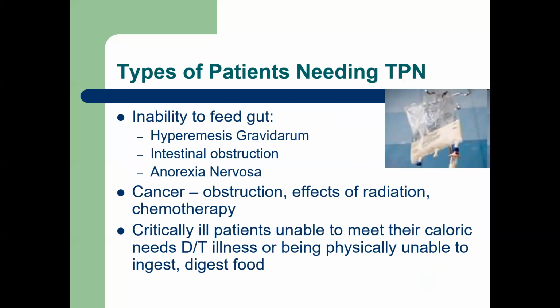So types of patients that we see with TPN: patients that somehow, for some reason, can't feed their own gut. You have your hyperemesis gravidarum, those pregnant moms that are just sick and can't get anything down. They're just vomiting. Or your patient with intestinal obstruction, where we can't put an NG tube in even to give them anything. So we have to give them something through their veins so that we can give their intestines time to heal. Or if they just had surgery, time to heal.